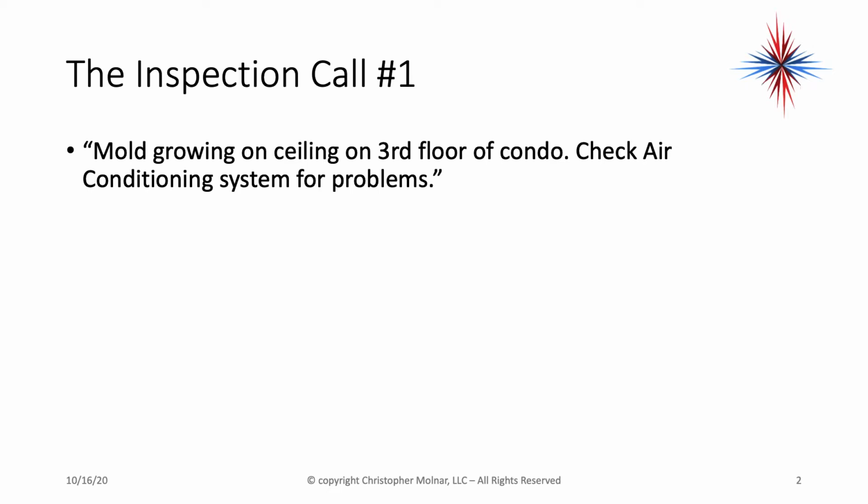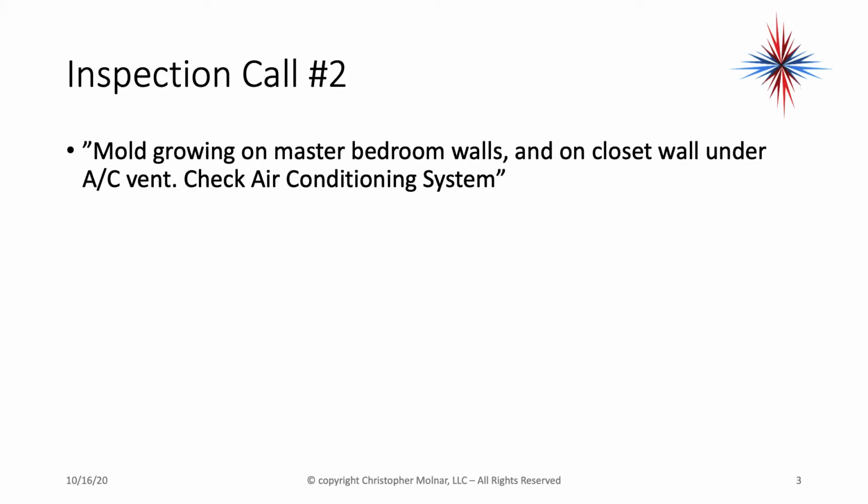Okay. Now, inspection call number one was mold growing on a ceiling of a third floor condo. I was asked to check the air conditioning system for problems. Again, everyone goes back to the air conditioning system as being the reason for possible biological growth. Inspection call number two, very similar. It's interesting these were the same day as well. Mold growing on a master bedroom wall and on closet wall under the air conditioning vent. Again, it was a check air conditioning system.